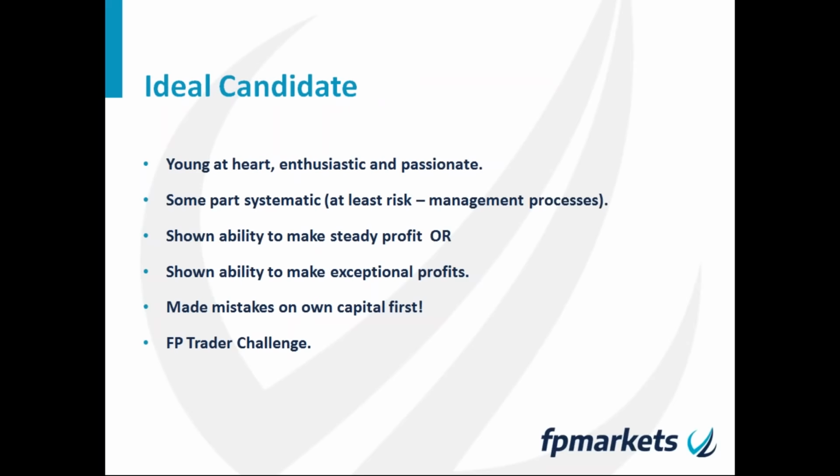So moving on, I think we're nearly done, so that's good. We're just coming up to the buzzer here. So the ideal candidate, the people who I think are most likely to make this leap from the retail space into the funds management space. Now remember, you've got to be able to fulfill those parameters we looked at earlier, whether you're a prop trader or a fund manager.